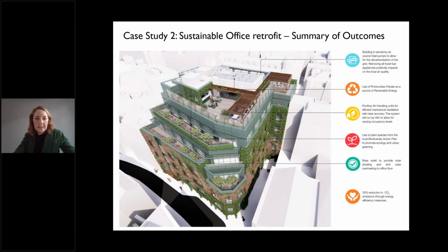So this is one that's in London, an office retrofit, which has been quite challenging, partly because the client has been on their own ESG journey. So as we were being briefed, they were also developing their ESG strategy. So the metrics weren't clear from the outset. So it's been a bit of a movable feast, but I think now we can say that we're in a really good place. It's in for planning.